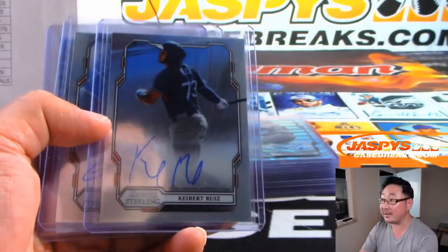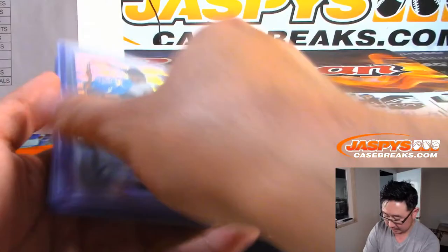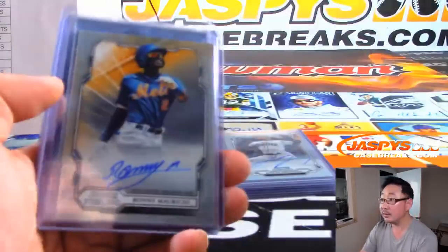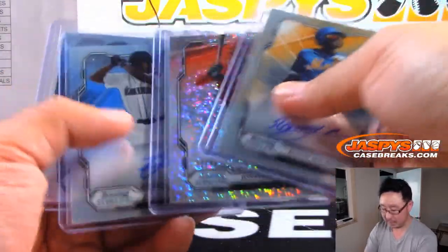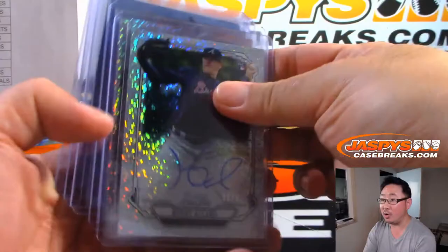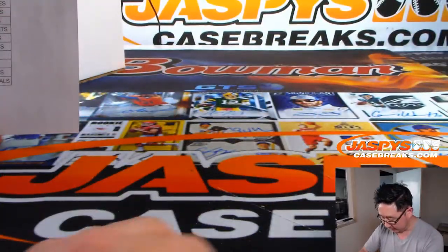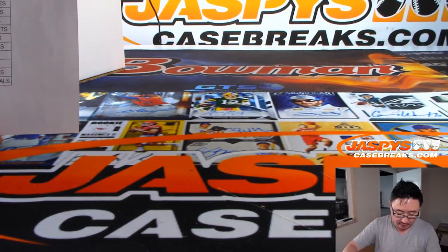And just a lot of big names. There's nice Keibert Ruiz for the Dodgers. And Jonathan India is nice too. I like the speckle. Victor Mesa. More Justice Sheffield. Colby Allard. And Victor Mesa's brother right there. So there you go, boys and girls.